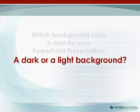This is one of the most common questions that are asked when people attend my workshop. They are very concerned that if you have a dark background, will it be too moody, too depressive, or should they have a light background, which sometimes might be too glaring. So today we're going to look at some of the dynamics of having a dark background and a light background, and listen to the recommendation that I have for you.